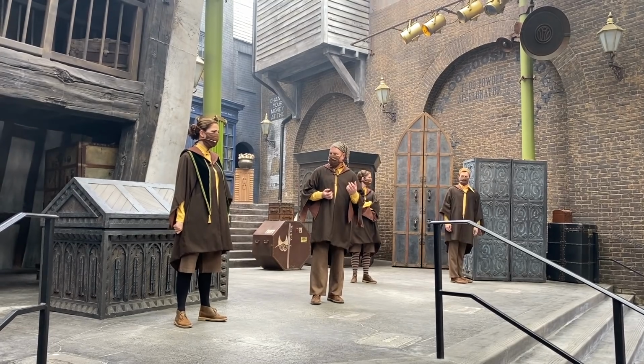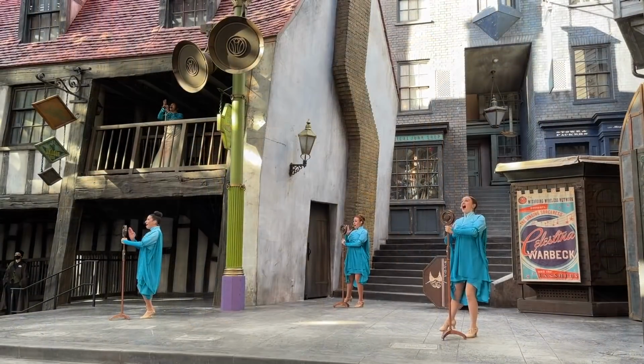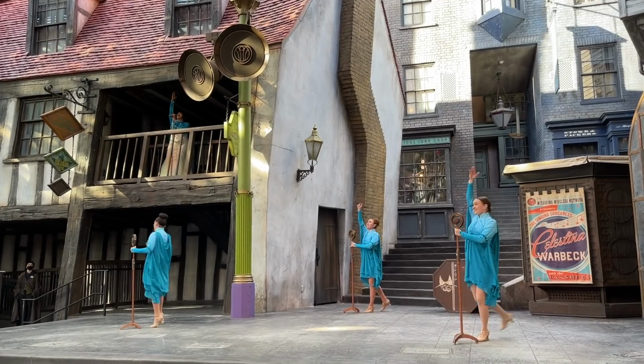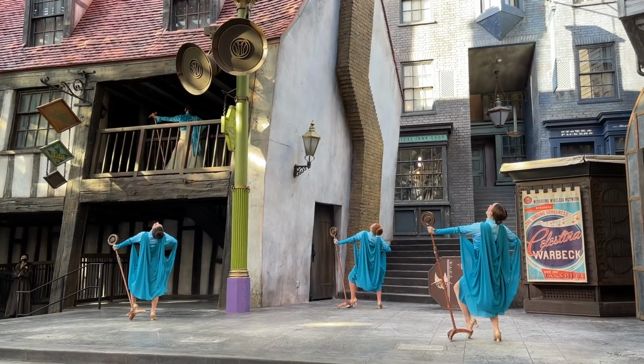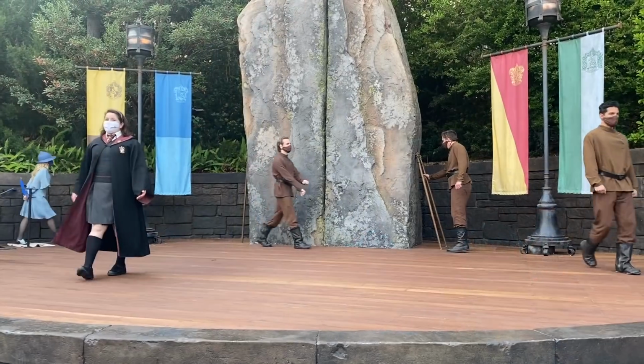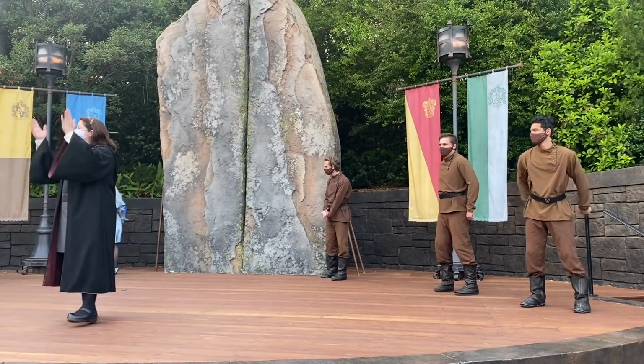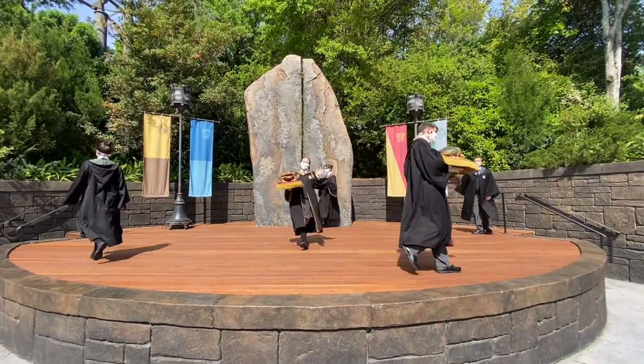You can also see Celestina Warbeck here, who you might remember as one of Molly Weasley's favorite singers. She and her banshees come out and sing live, and they are great. Over at Hogsmeade, you can see the Tri-Wizard Spirit Rally, where you have your friends from Durmstrang and Beauxbatons come out and present a little something as if they were in the Goblet of Fire.